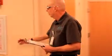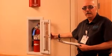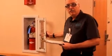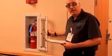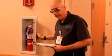And were the staff members familiar with the PASS procedure? When using a fire extinguisher, do they know to bring it to the scene of the fire, set it down, pull the pin, aim at the base of the fire, sweep and spray to extinguish the fire?